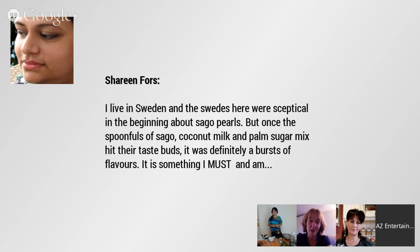Before I do, I'm going to bring up one last comment here from Shireen Fors. I live in Sweden, and the Swedes were very skeptical in the beginning about sago pearls. But once the spoonfuls of sago, coconut milk, and palm sugar mix hit their taste buds, it was definitely a burst of flavors. It's something I'm expected to bring at potlucks. Shireen suggests wheat germ as an alternative in this pudding, so that's something for you all to think about.